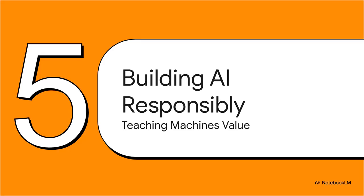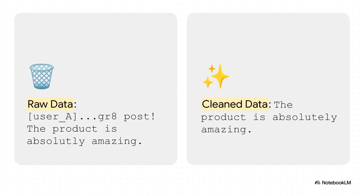All right, for this last part, and it might be the most important one, when you're building machines that are this powerful and this creative, it comes with a huge amount of responsibility. We have to be really intentional about what we teach them and what values we bake into them. Responsible AI. It all starts with the data.